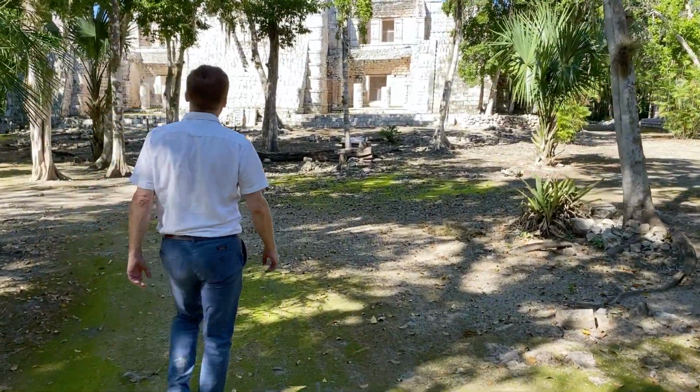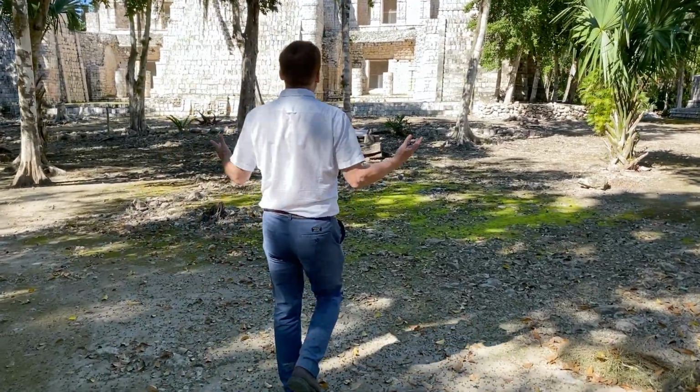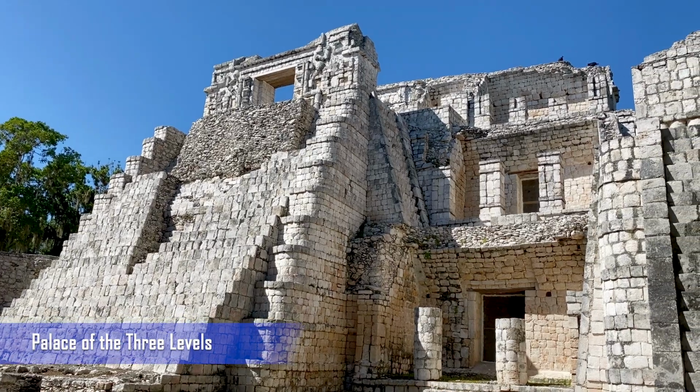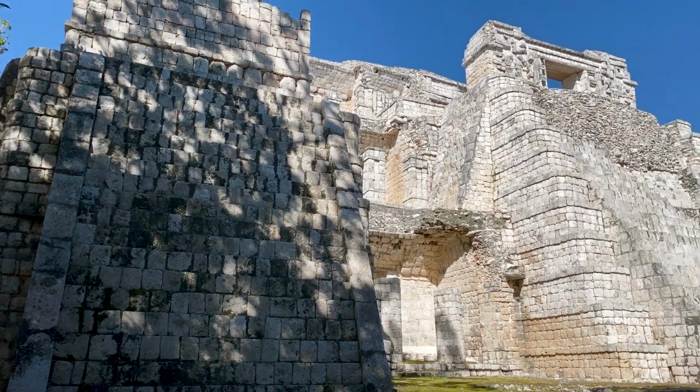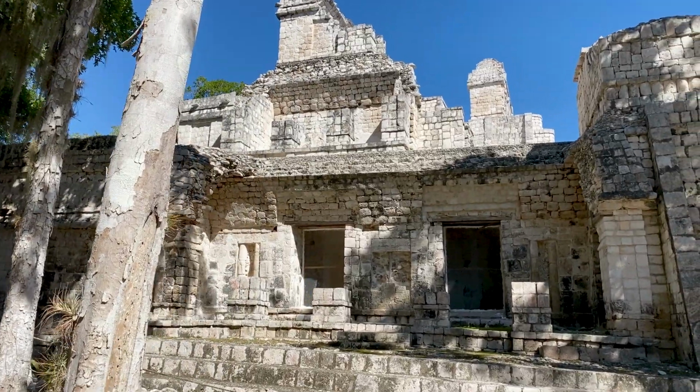It's got 3 floors, 27 rooms on the first floor, 12 on the second, 5 on the third. That makes 44 total rooms. And it has 23 different stairways on it. The third, the highest level, we think it represents the ceremonial portion of the building.